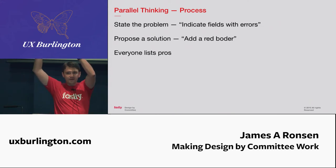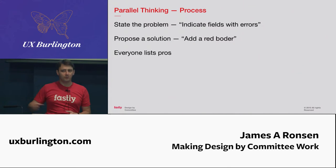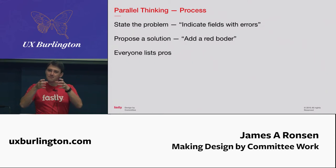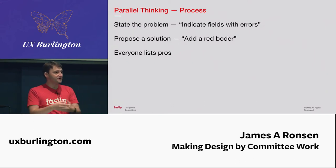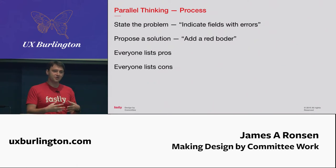And then everybody lists pros in the first column of a whiteboard or one of these big post-it notes. And the benefit of this approach is everybody is in the same emotional engagement on this. They're thinking positively about this solution. They're thinking about what this brings to the table, why you would want this solution. And then after a minute or two, everybody moves to talking about cons, right? So again, everybody is aligned emotionally and thinking about the problem critically, right?